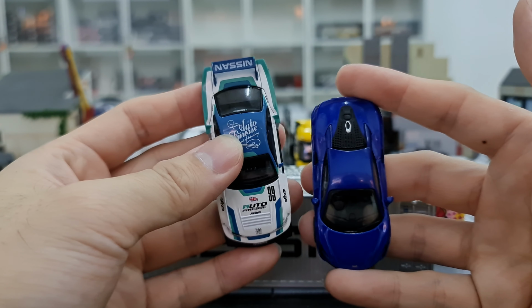There have been quite a few colors already. I can't recall all of them as well. You can check out minigt.com. Just search for Pagani Huayra. That is probably a good directory to help you collect all the variants.